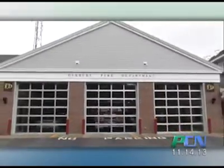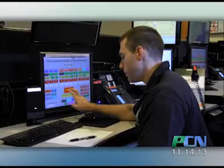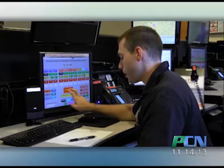Duxbury Fire Alarm dispatching outside investigation in the area of Union Bridge Road for a tree blocking the road.